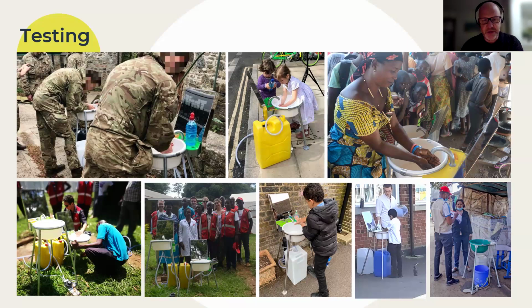In the middle picture, you'll see children using them here in London, testing out a child's prototype. And you can see the unit is drawing water from a jerry can through the spout, and then the water is drained just to the left into the gutter. So we wanted this idea that you could drain water from the unit to a drain or potentially into a soakaway into the ground.